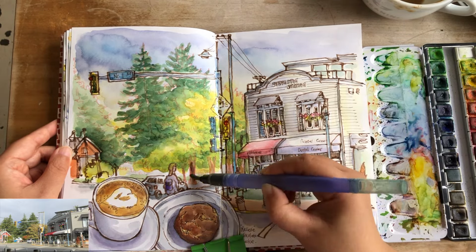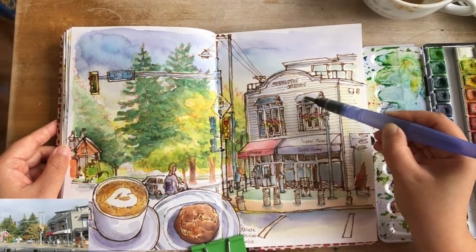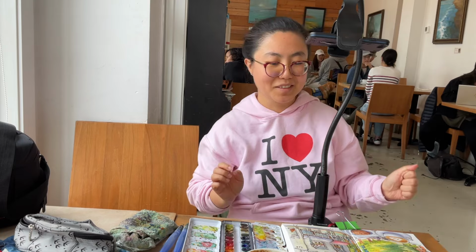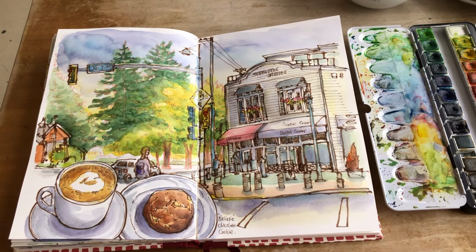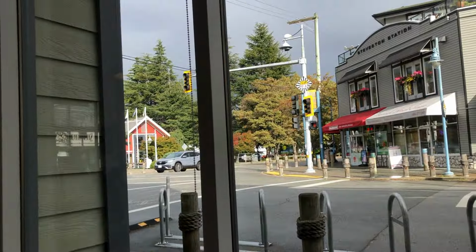Okay, and I'm gonna use burnt sienna to paint the tree trunks, which is also a nice warm color to stand out. Okay, I'm very happy with the result. And here's a look of my 1 hour and 30-minute sketch on location. The sun came out.